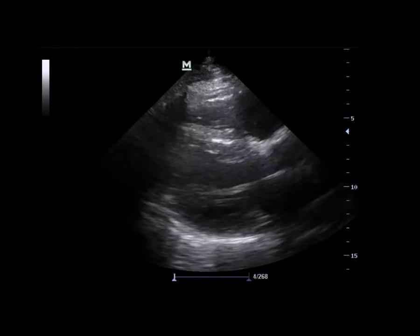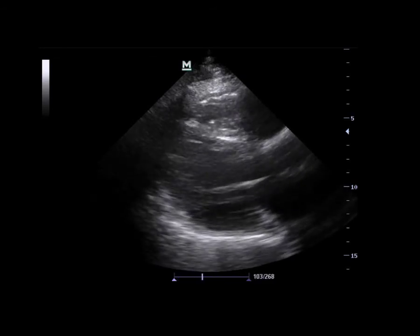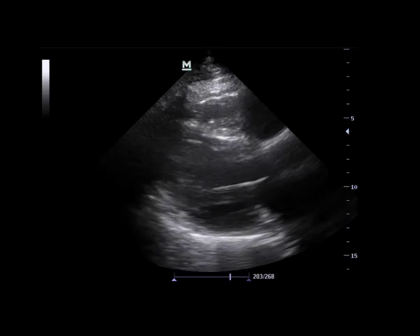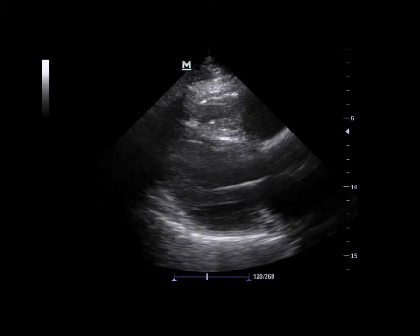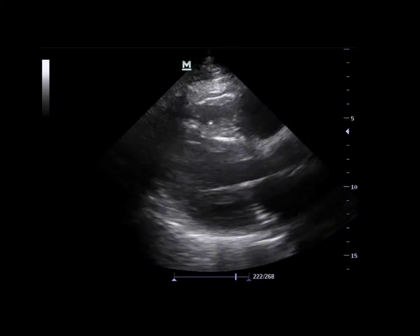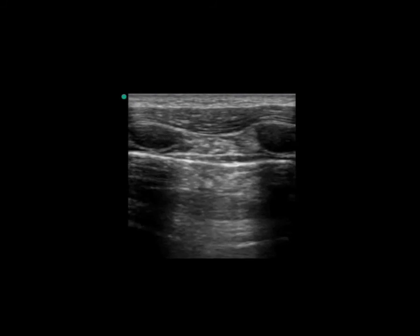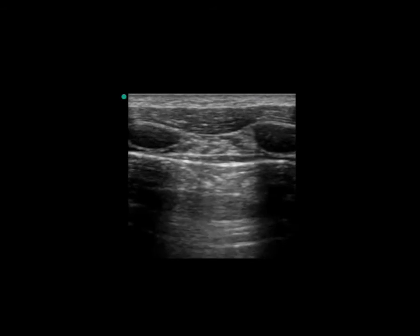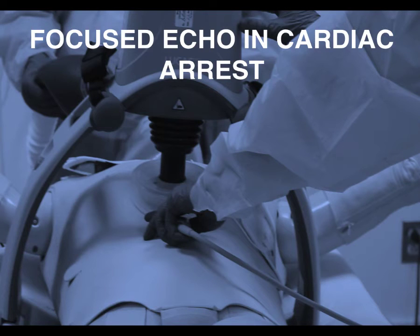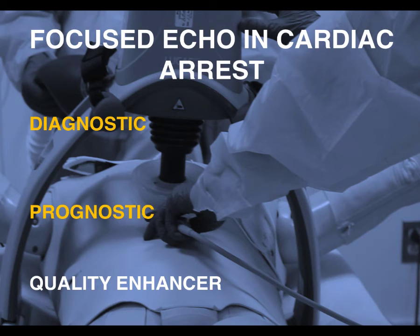All of these cases, absence of palpable pulse, electroactivity would essentially be the same if we were not doing cardiac ultrasound. There's another case, not really cardiac standstill. The patient did not have a palpable pulse, but had organized cardiac activity. Again, it's another item to analyze, presence of lung sliding to assess for tension pneumothorax. Don't forget to ventilate. So we'll cover diagnostic, we'll cover prognostic value, point of care ultrasound during cardiac arrest.